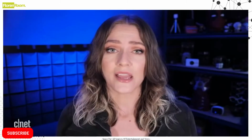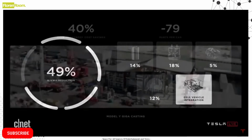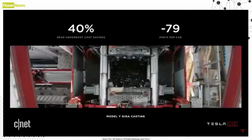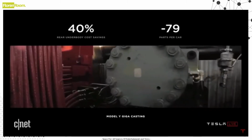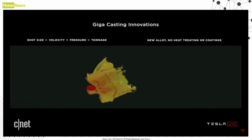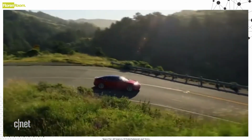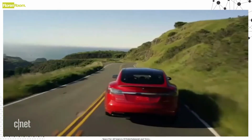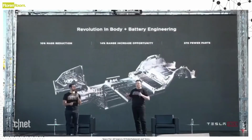And the last category, cell vehicle integration. Now, this is how they plan to improve the way these new battery cells are installed inside an EV. They discussed getting rid of excess structural supports that become unnecessary with the large aluminum alloy die casting they're able to accomplish, and bringing the cells closer to the center of the structural pack would make side impacts less dangerous for battery cells, and also reduce mass and the number of parts required to build each car.